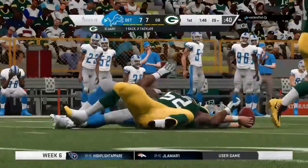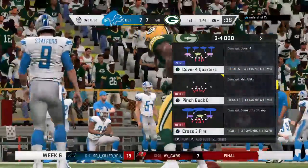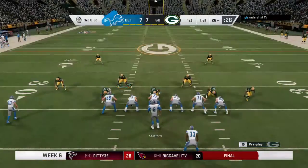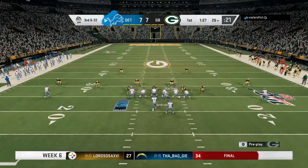Oh, the pressure too great, and he goes down once more. Rashan Gary in there to drop him for his 11th sack of the year. After the sack, Stafford and the Lions come up on a 3rd and long situation.